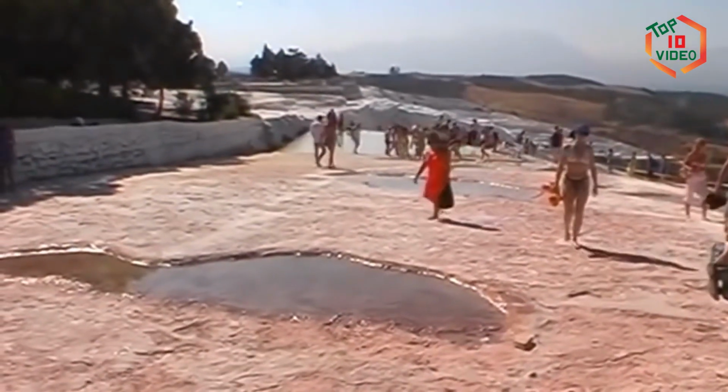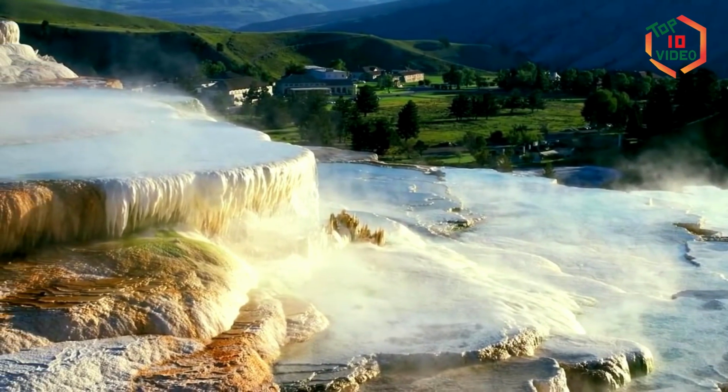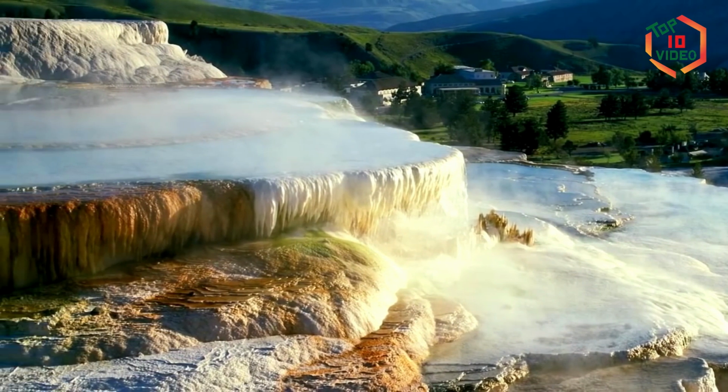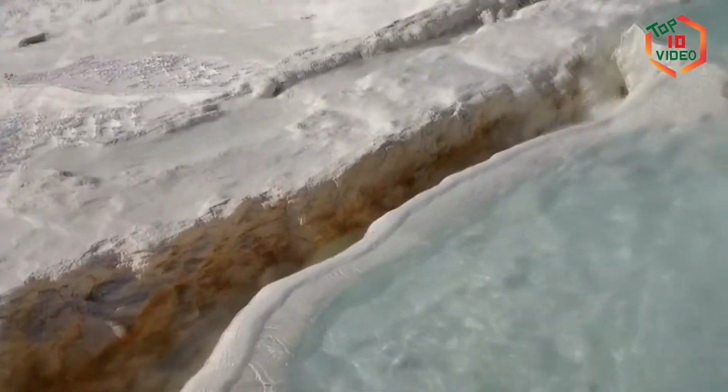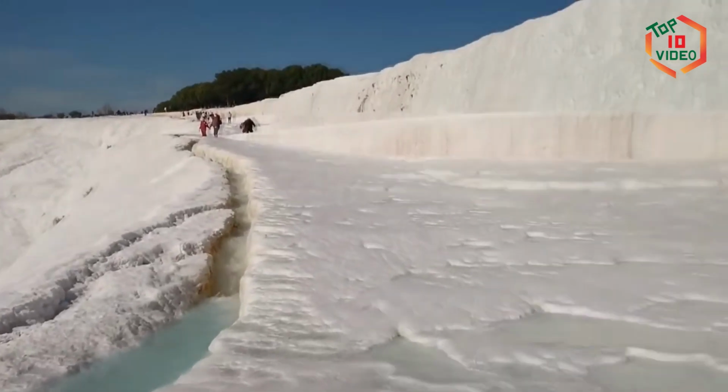Visitors flock from all over the world to experience the natural spa treatment and explore the terraces. The temperature of the pools varies from 30 degrees Celsius to 100 degrees Celsius. Within the pools are tadpoles, standing out quite vividly from the snow-white color of the pools themselves.